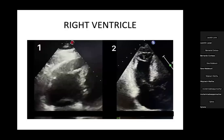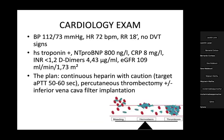The right ventricle was quite large, so something had to be done. The plan was to put him on continuous heparin with caution, with an aPTT around 50-60 seconds, and perform percutaneous thrombectomy, and if necessary, maybe an inferior vena cava filter implantation.